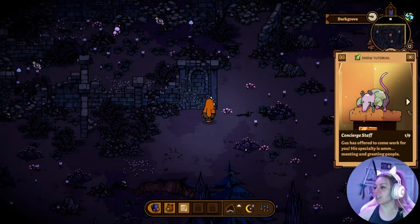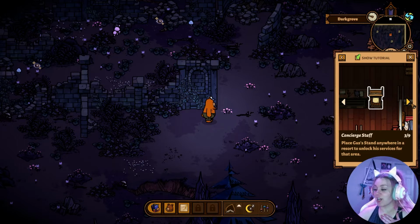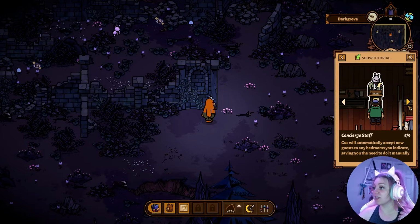Gus's concierge stand recipe. Gus has offered to come work for you. His specialty is meeting and greeting people. You've learned the blueprint for Gus's stand, now craft it at any workbench. Plus, place Gus's stand anywhere in the resort to unlock his services for that area. You can turn on Gus's service through the cabin management screen.